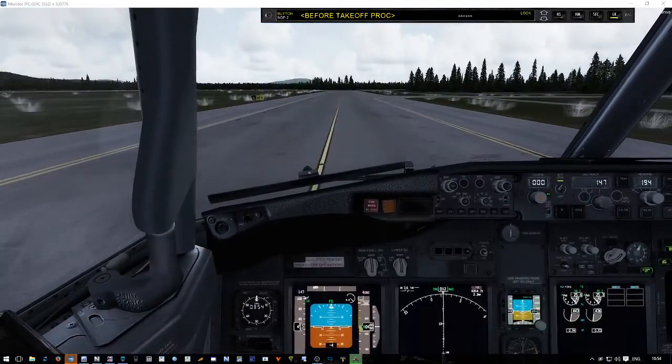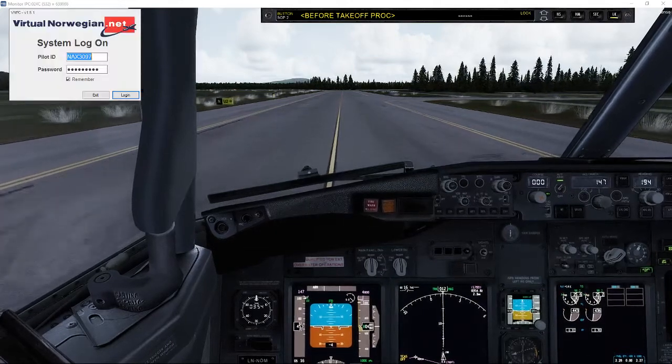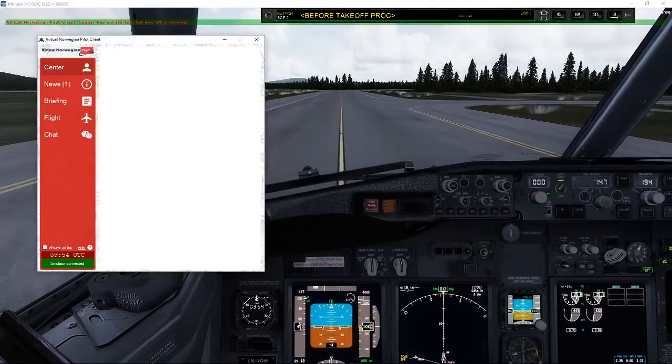Ground control, Scandinavian 4773. Request pushback and startup. SAS 4773, start up and push back approved. Approved. Scandinavian 4773.